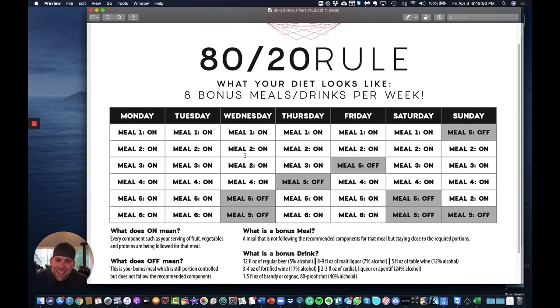So let's just say Wednesday evening, you went out with the family, went out with your spouse and you had a drink. Great. Then on Thursday, you had a meal right here, whatever it was. And then on Friday, you had one for lunch with your team or whatever it may be. And then on Saturday night, you did another meal with the family and had a drink with your spouse. And then you had breakfast with your family on Sunday morning, and you also had something at night with your family as well. And that was your 80-20. That was 8 times throughout the week you were able to have that leniency. You can spread it however you'd like.